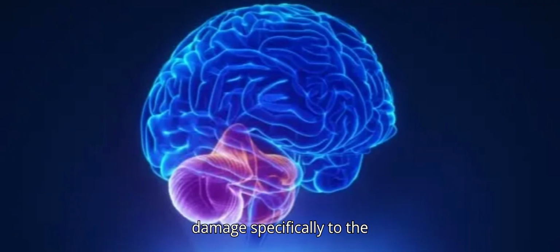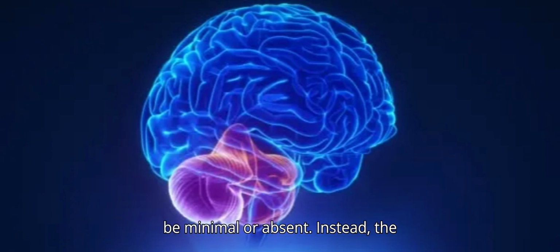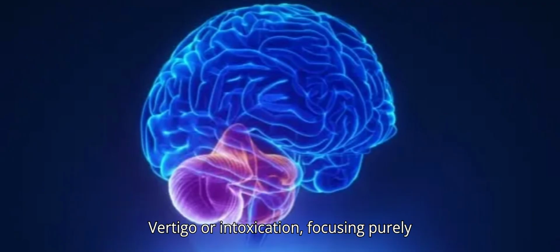Now contrast that with damage specifically to the vestibulocerebellum, that flocculonodular lobe. The balance engineer. Right. If that area is damaged, the DANISH signs might be minimal or absent. Instead, the overwhelming problem will be profound loss of balance. The person might be unable to stand or walk without falling, and their gait, if they can walk, will be extremely unsteady with a very wide stance as they try desperately to stay upright. It looks very much like severe vertigo or intoxication, focusing purely on equilibrium. That distinction is really clear.